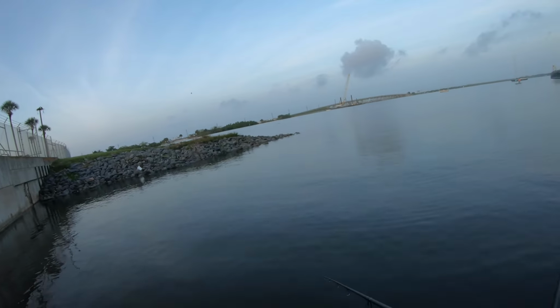Oh! That was a really good sized ladyfish. I don't know if I got the jump on camera, but I should have got a better hook set. I wasn't ready for that.